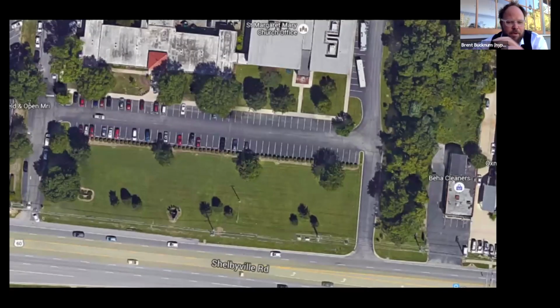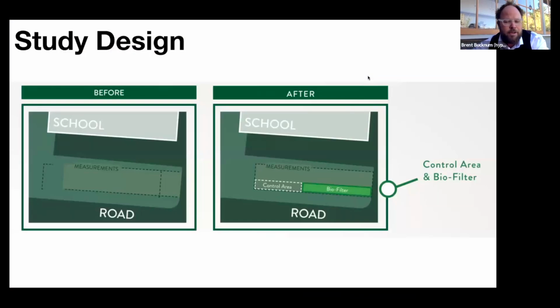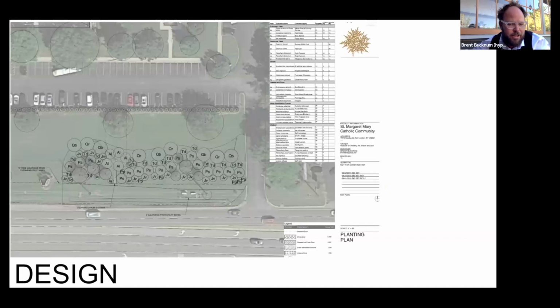And the idea was that we wanted to target this school, and we found St. Margaret Mary's because it was basically right next to a busy road, and there was this big area where we could actually plant in front of the school, and we could have space for a comparative control. So we could put a buffer in one side and have a control area on the other side.